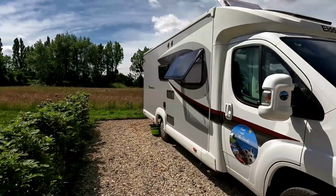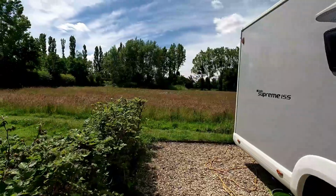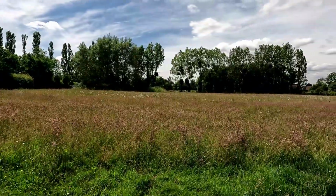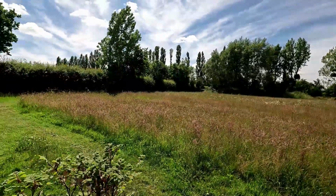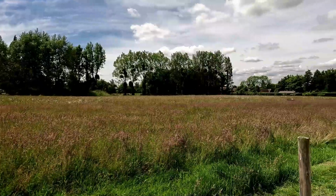I think Jessie's asleep. Nice walk round the meadow and through the middle of the meadow. Not many flowers out, according to Emily who runs the place. Not as many as you hope for, but there's still time for them all to come out.